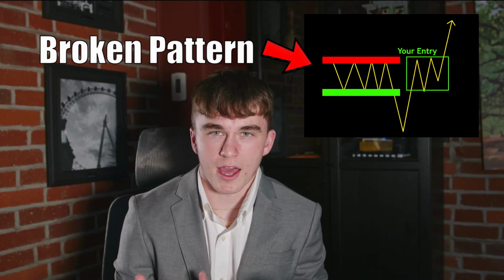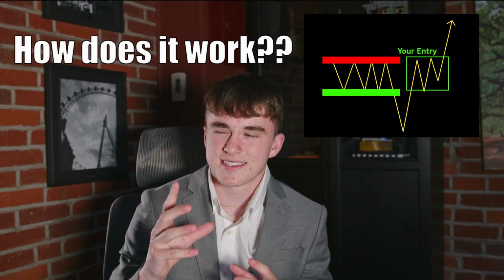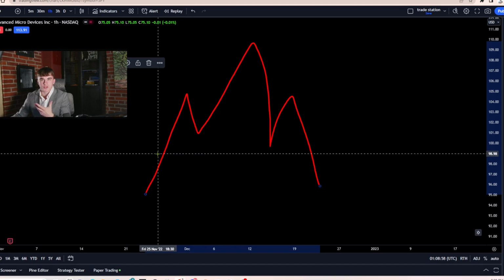So, you came for the broken pattern, which arguably has one of the highest win rates of any setup out there. I call it the slingshot pattern, but first you have to understand how it actually works because it's different from other patterns. See, if I draw this, everyone knows it. It's the head and shoulders pattern, and it's one of the most common patterns you see.